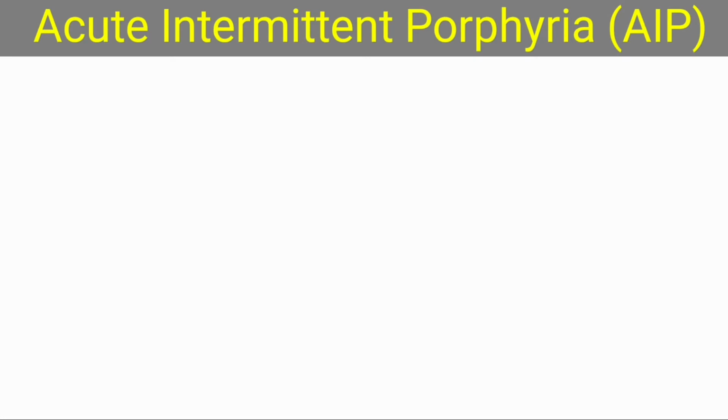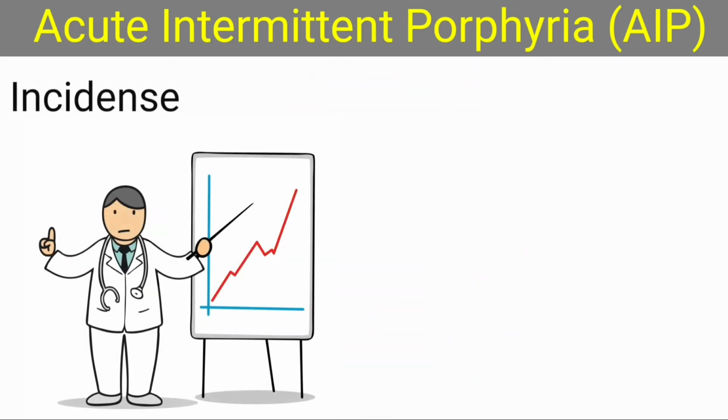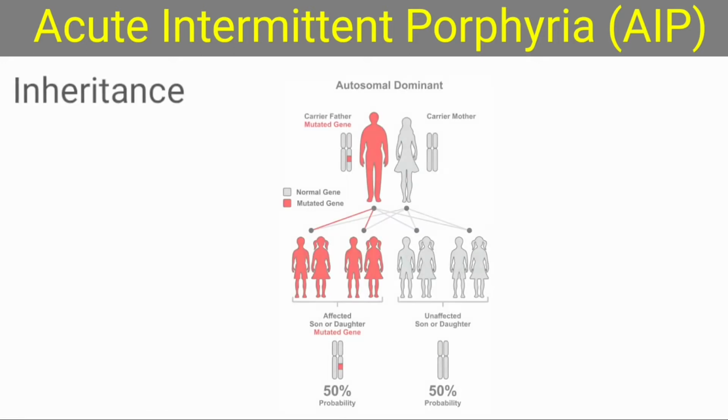Acute intermittent porphyria. It is the second most common type of porphyria with an incidence of 1 in 50,000. Inheritance: it is inherited as an autosomal dominant trait.